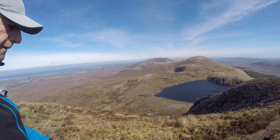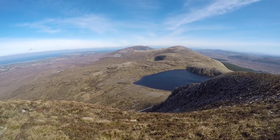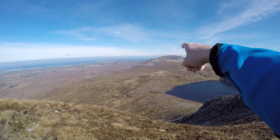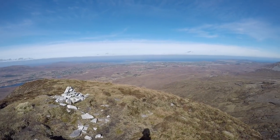Going over here, so that's Aghla Beg, sort of. That's actually Aghla Beg there, but you have the two tops, and then I'll be dropping down back to the car.